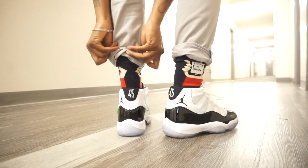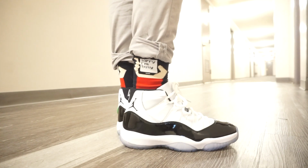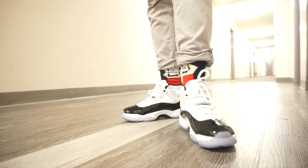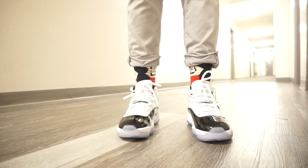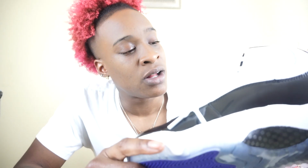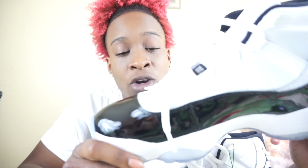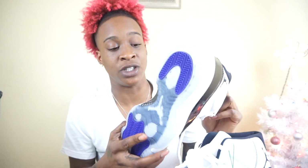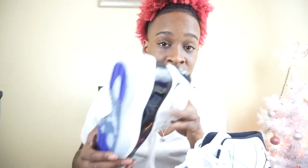Like the Space Jams, I kind of fuck with the Space Jams a little bit more than the Concords, but honestly, the Concords do me justice. It's the same classic shoe. You just can't go wrong with these joints, bro. You really cannot go wrong with these shoes at all. I waited maybe a couple of weeks for these joints. We definitely gotta try these on and see if they fit.